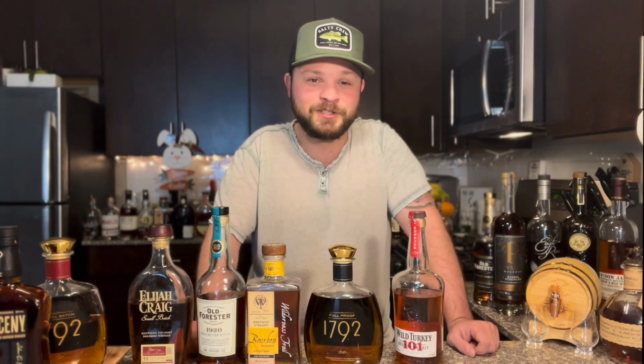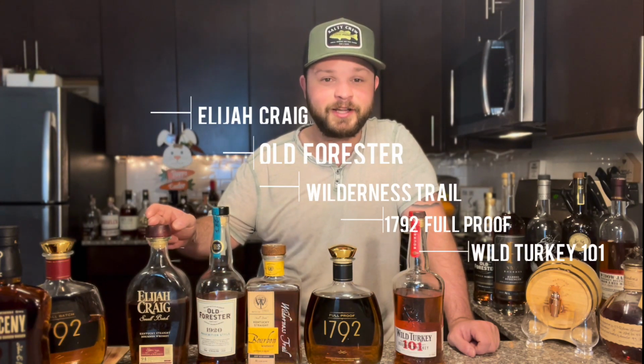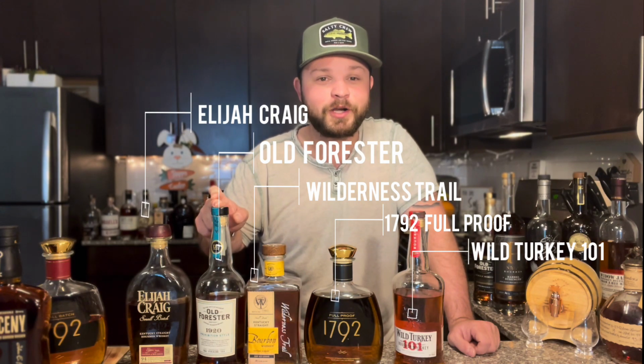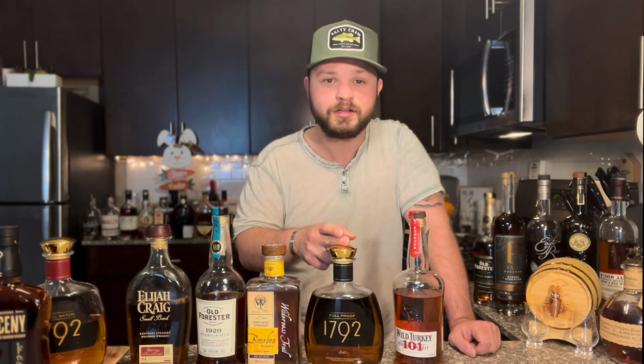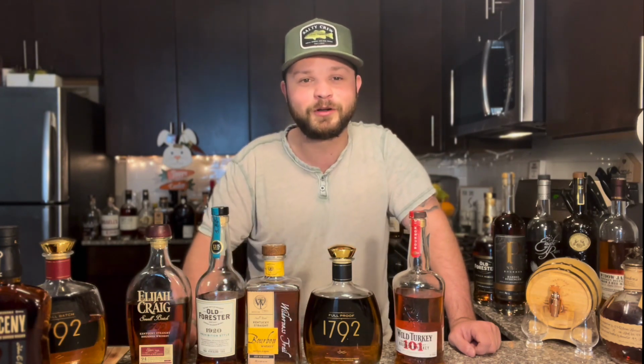That's my top 5 bourbons under $50 that I think you guys should pick up. Elijah Craig, Old Forester 1920 Prohibition style, Wilderness Trail Wheat Mashbill, 1792 Full Proof, and Wild Turkey 101.